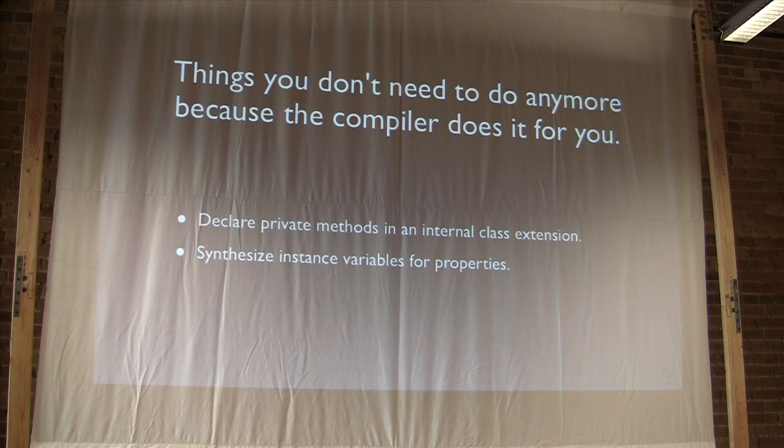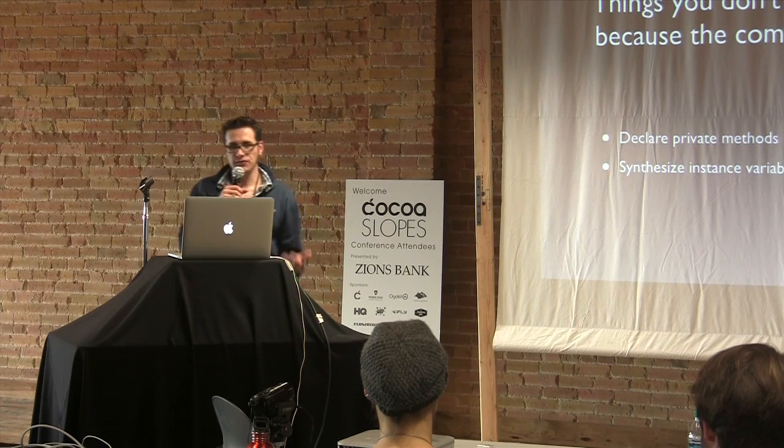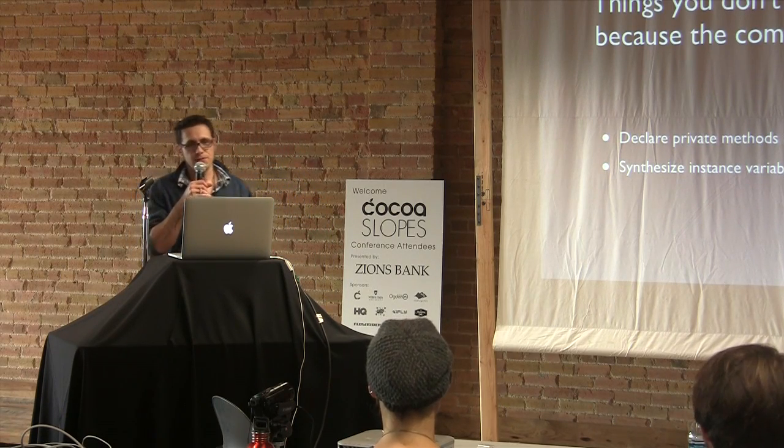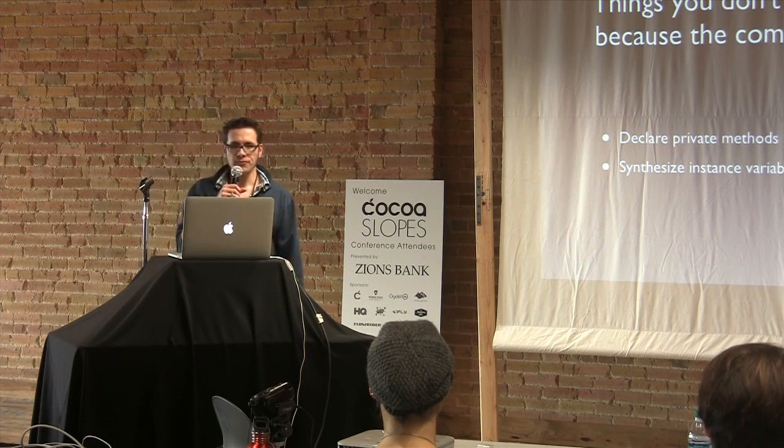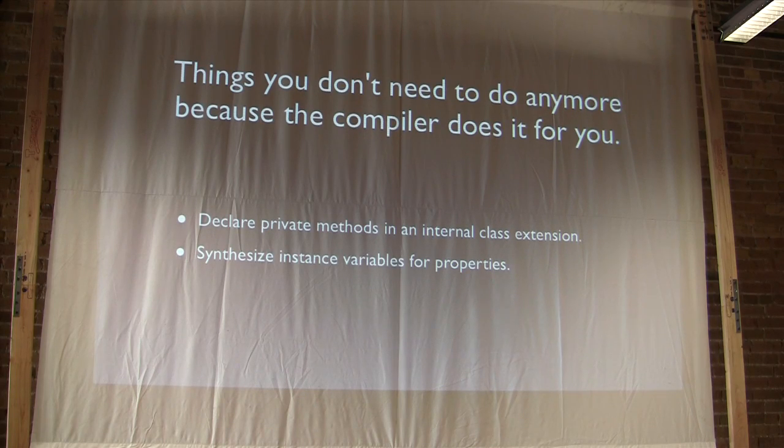Here's just a cute little one. I like it, and I keep running into old habits in myself and other people. There's just some great things that the compiler does for you now that you don't need to do anymore. You don't need to declare private methods in an internal class extension. Cut it out. It's just wasting space. Compiler doesn't need your help.